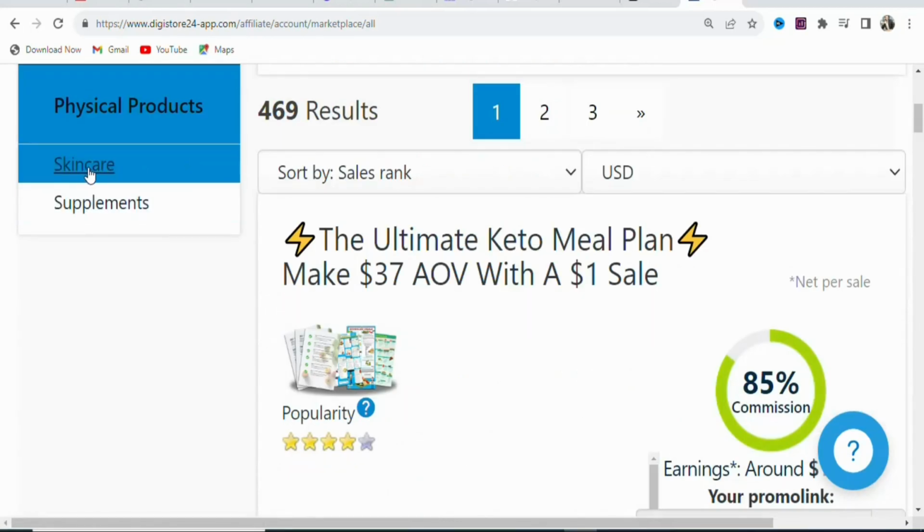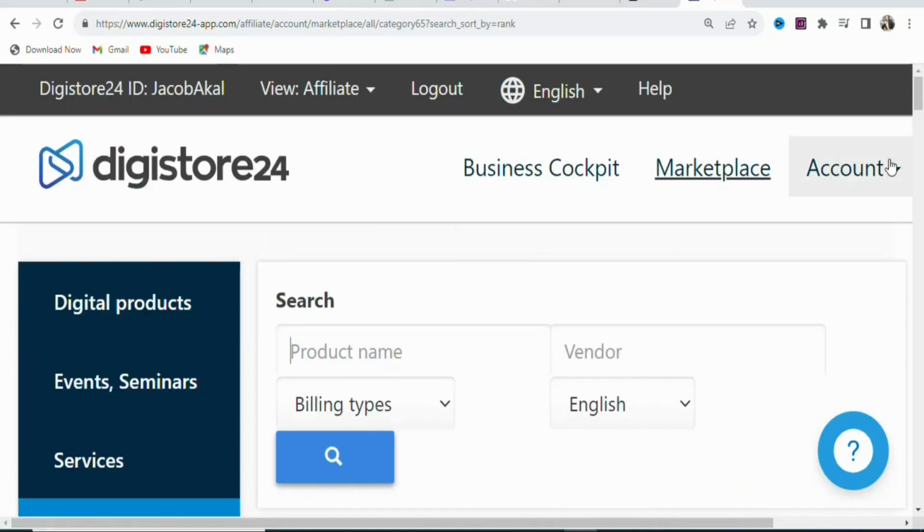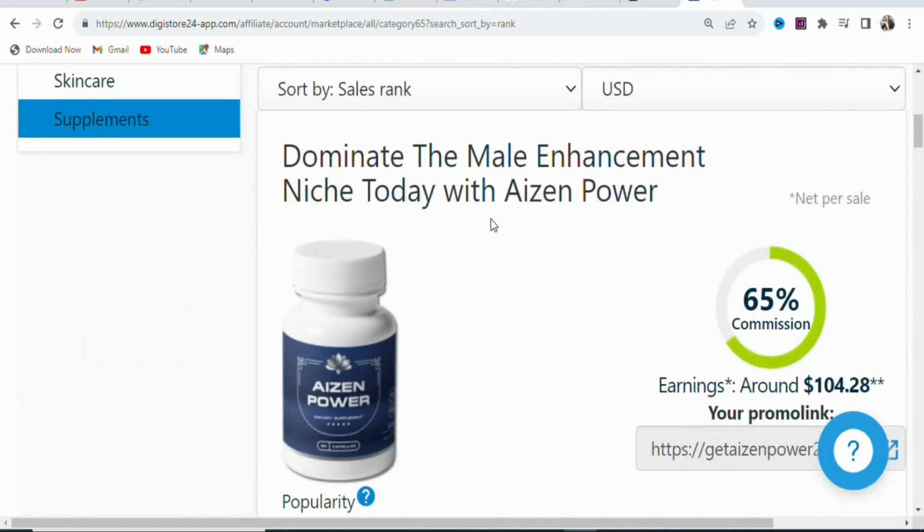Once you click on it, you can select skincare or supplements. In this case, we are going to be promoting a supplement. So click right here, supplements. Once you click on supplements, you are going to see a page like this. You can see right here, this is a supplement that you can promote to earn money from wherever you are in the world. You can see the commission rate is $104.28.